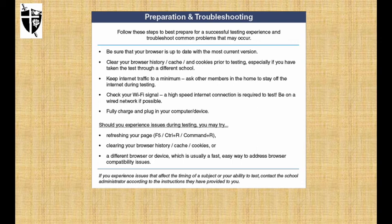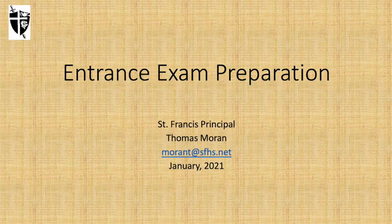During the test, if you experience some issues, you can try to refresh your page, clear your browser history, or use a different browser or device. That's usually a fast, easy way to address browser compatibility issues. You will also be receiving an email from St. Francis, and that will have the number of our technology staff who will be available that day to assist you.